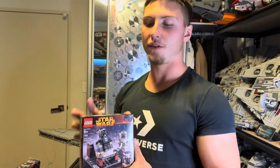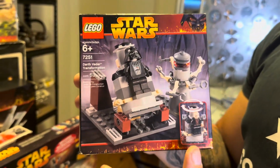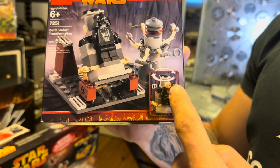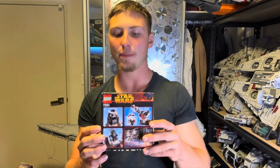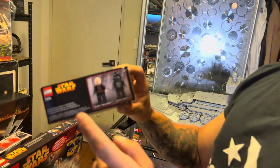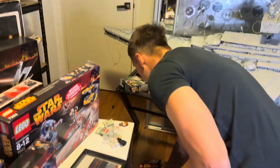The smallest set in 2005 being 7251. We've got the Darth Vader transformation. It included Darth Vader with the Anakin headpiece underneath the helmet and the little droid here for the transformation. This also came in a Toy Fair exclusive. It had an exclusive box. It's called the Toy Fair VIP Gala. I don't have that set yet. I'm trying to source it, so if you know it, let me know in the comments below. That's the bag, so it actually does have Anakin Skywalker and Darth Vader, two minifigures in this little set. Pretty nice set to have in your collection.